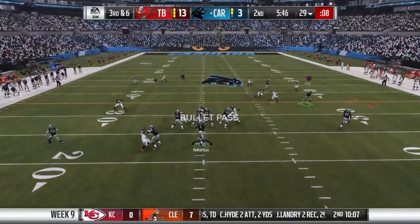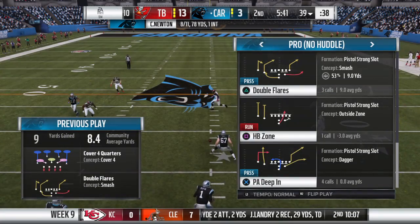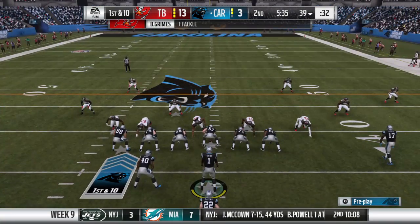From the gun, here's Newton. And this will complete right side to Funchess. And he's got the first before he's brought down at the 39-yard line. Newton finding Funchess for the Panther first down.